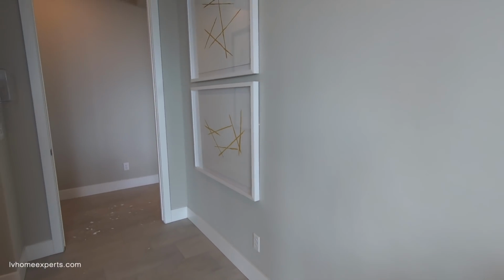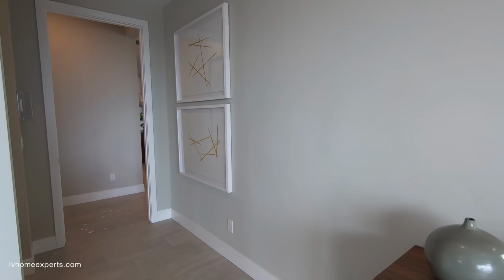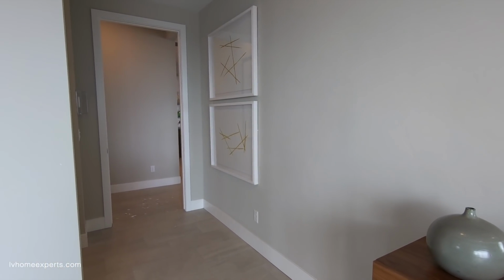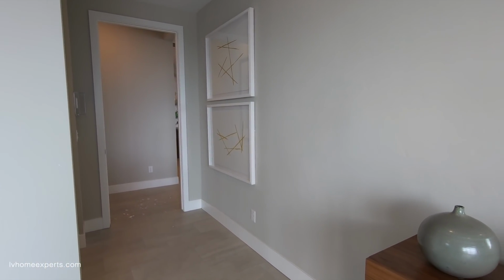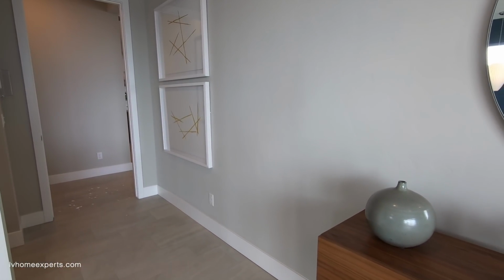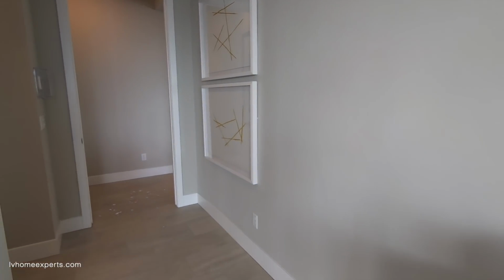You have a gap. A home will never be symmetrically squared, right? So what you can do to get this to flush out is this. You can put tape underneath here, caulk it, rip the tape off, boom, it's nice and clean.